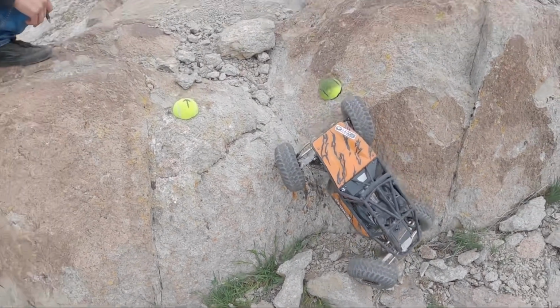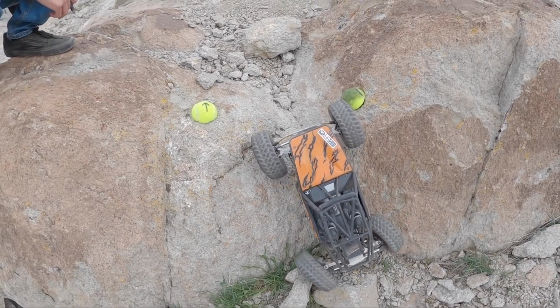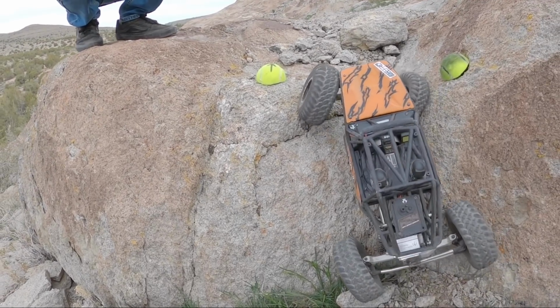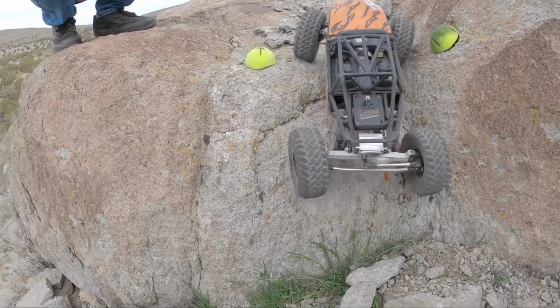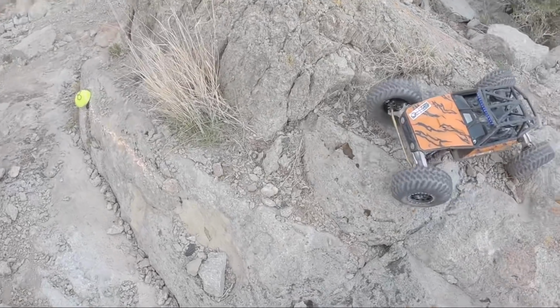This is a bonus line, coming up and crabbing into it, trying to get as high as possible. And then I grab front dig to suck the front end down into those rocks. And as I'm under throttle, I hit four-wheel drive and pull the car up the climb. It was a pretty steep one. This car has a decent wheelbase, around 13 inches, so that helped make it a little bit easier for me.